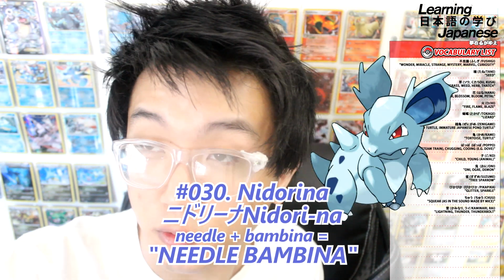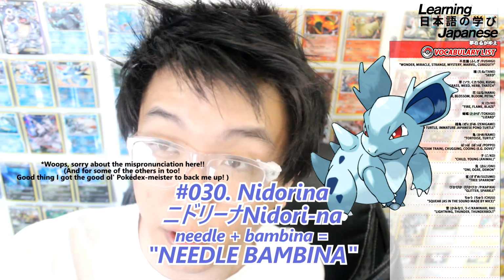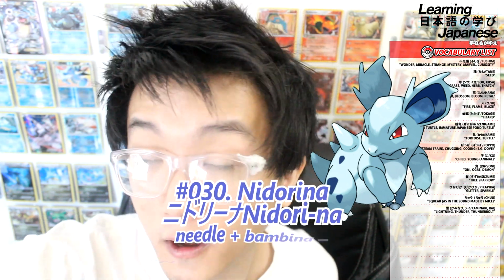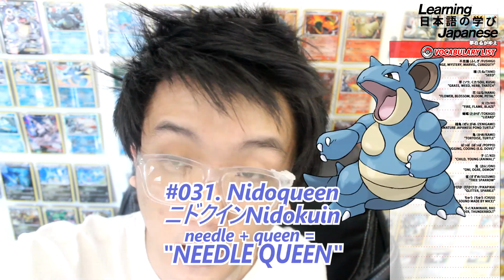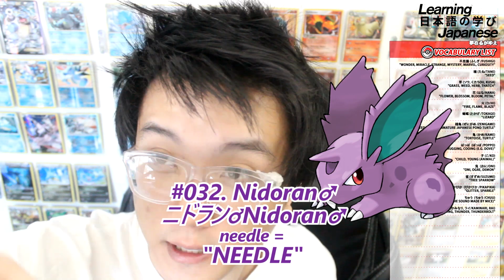Next up, for number 30, we have Nidorina, and this is going to be in Japanese also Nidorina. And this is a combination of the word needle plus the word bambina, which is indicative of female. You evolve that bad girl into Nidoqueen, and in Japanese that's the same, Nidoqueen, and this is going to be Nido plus queen, basically. Moving on, we have Nidoran again, this time male, so let's skip that.